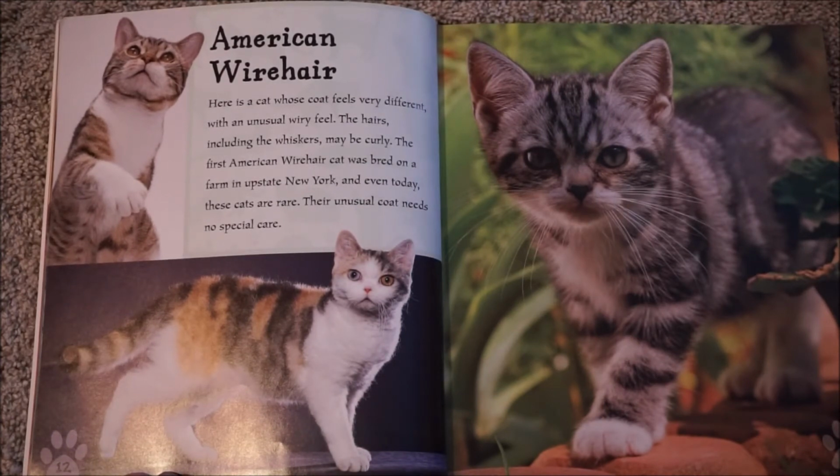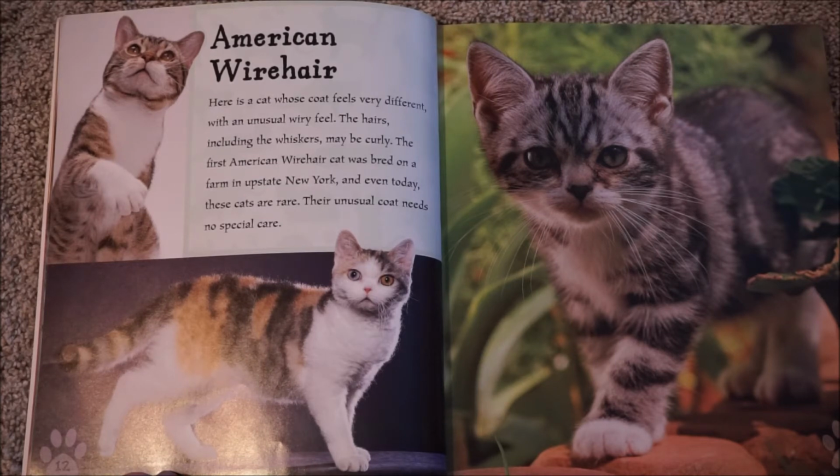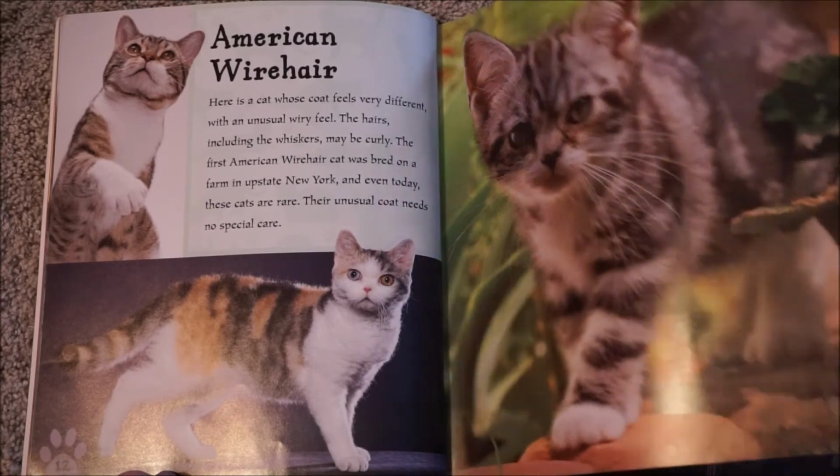American Wirehair. Here is a cat whose coat feels very different. With an unusual wiry feel, the hairs, including the whiskers, may be curly. The first American Wirehair cat was bred on a farm in upstate New York, and even today, these cats are rare. Their unusual coat needs no special care.